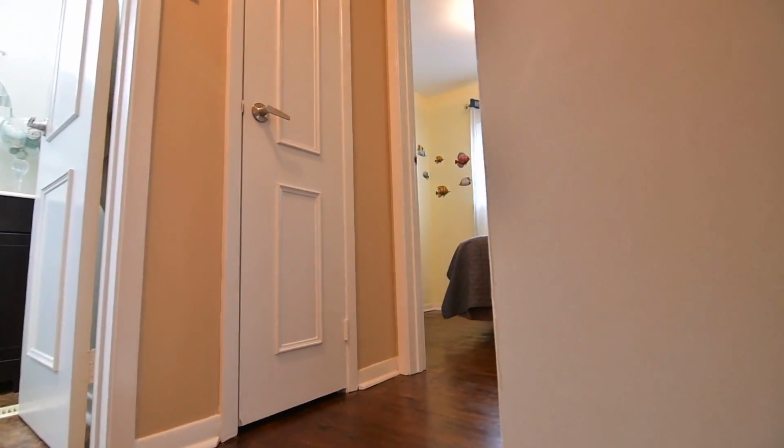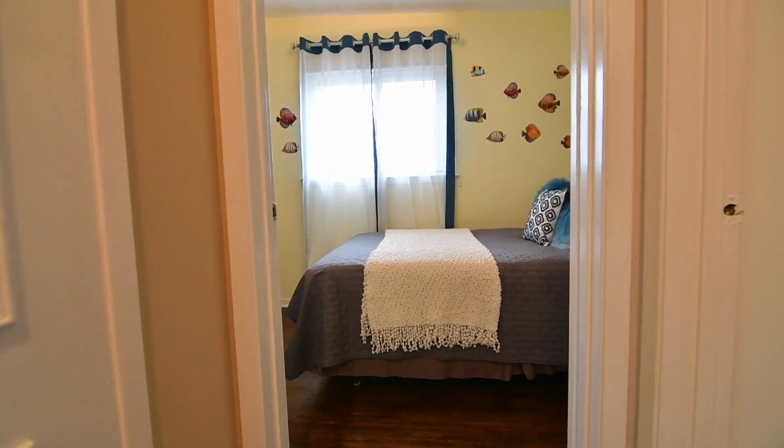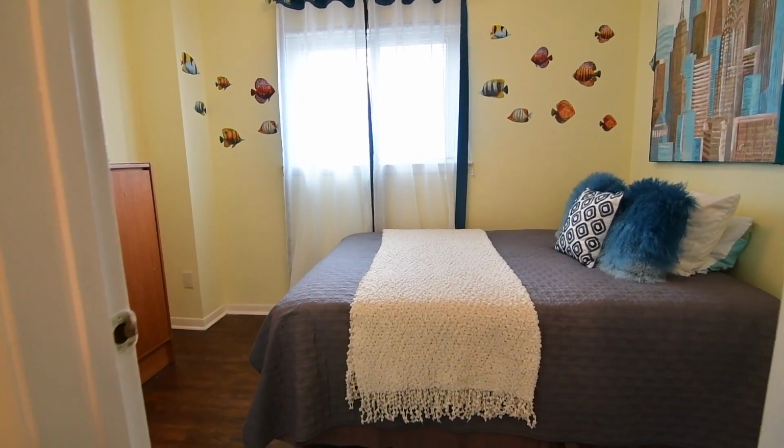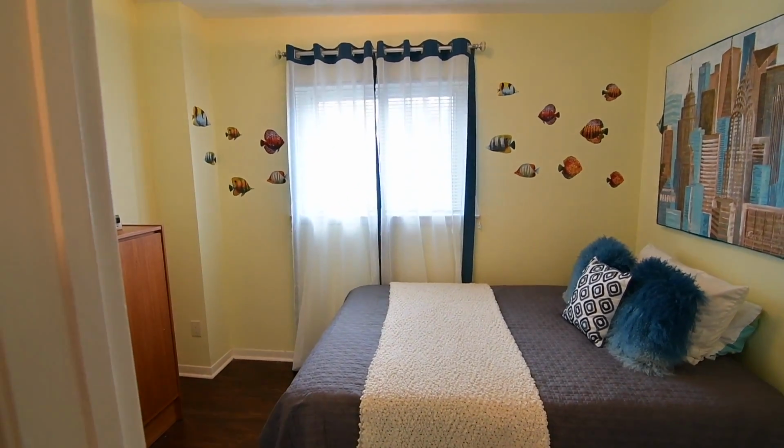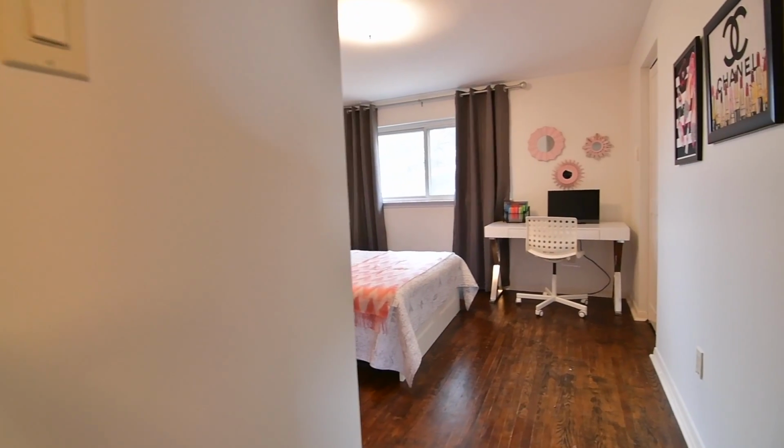The second and third bedrooms are spacious and bright, with large windows and ample closet space, while the exceptionally sized master bedroom has a large walk-in closet. Completing this level is a linen closet, as well as a brightly lit 4-piece washroom.